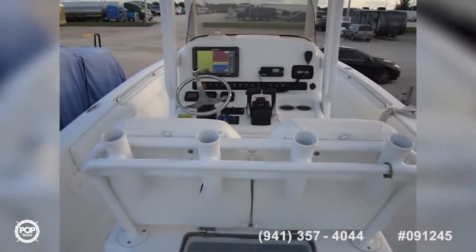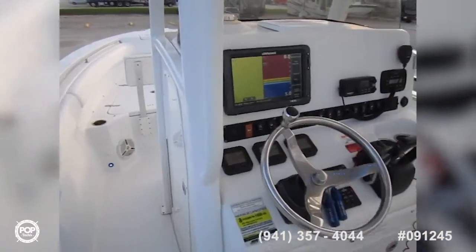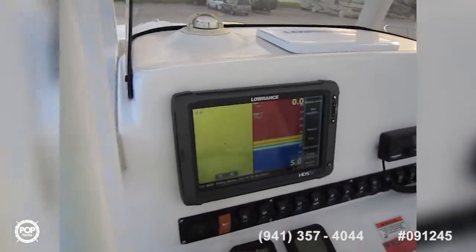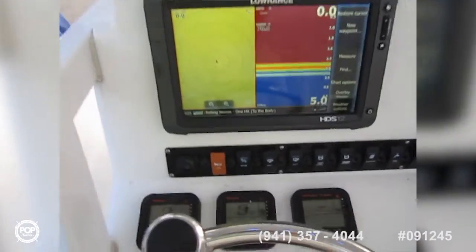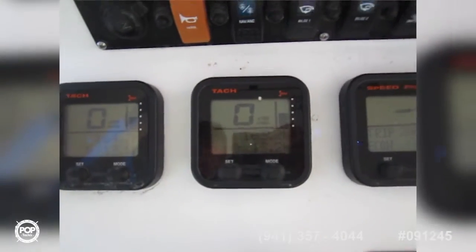Plenty of rod holders, two along each gunnel, another four up top, and four behind the seat. Got Lowrance, very bright and large touchscreen HDS-12. Accessory switches right where you need them. Got the Yamaha digital gauges, twin tachs, speed, and fuel. Reading 164.7 on port and 163.2 on starboard.